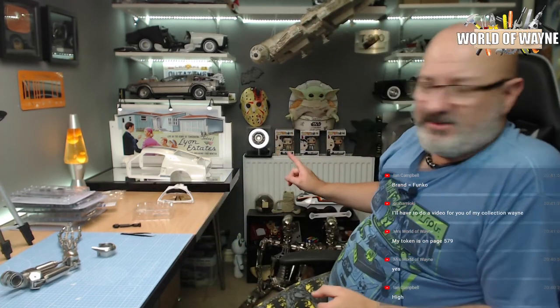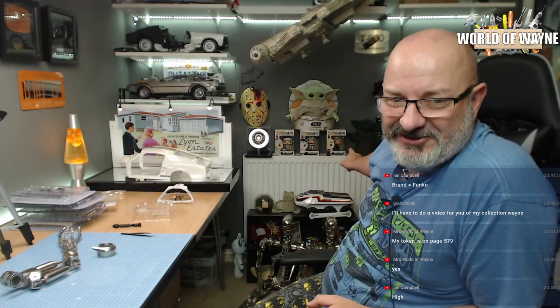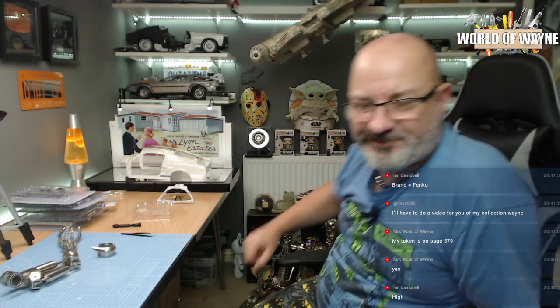So the brand is Funko. Wow. I've got three Funkos here. That's it. That's all I own. Look, I've got Mr. Miyagi, I've got Daniel LaRusso and I've got Johnny Lawrence. And there was where the big baby Yoda was, right in the middle there, which is cool.